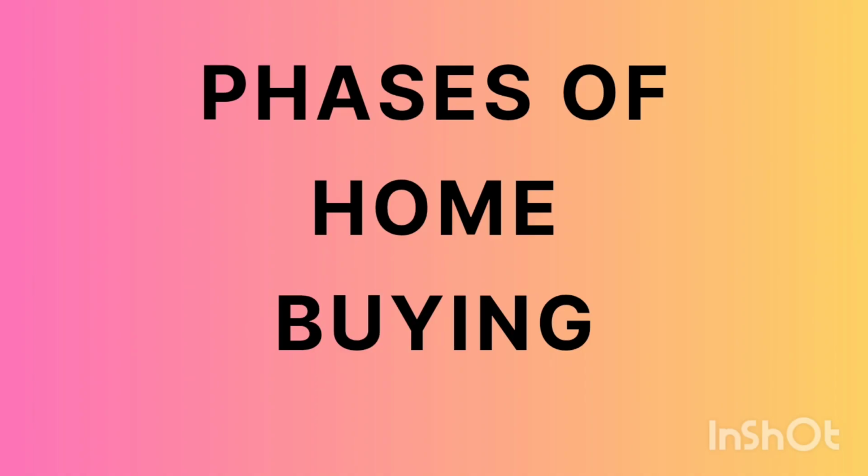Buying a home is an intimidating process, especially if you're a first time home buyer. What makes this process intimidating or overwhelming is the fact that as a home buyer, you're dealing with a lot of uncertainties about the property, about the price you're paying, and about your ability to secure a mortgage. So these factors can make this process a little complex. So I've decided to break it down into three phases for you to understand it easily.